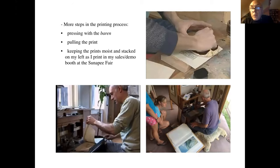In the upper right, you see me pressing with the baren, and you can see the print coming through the paper. In the lower left, you can see me pulling a print. And on the lower right, I'm printing at the Sunapee Fair, the League's Sunapee Fair. I've got a stack of papers on my left, and that's my little portable printing bench.